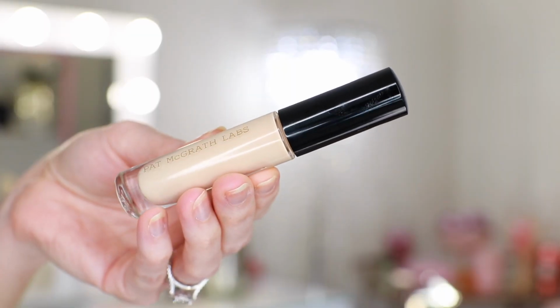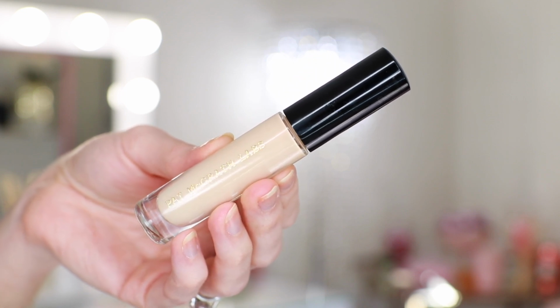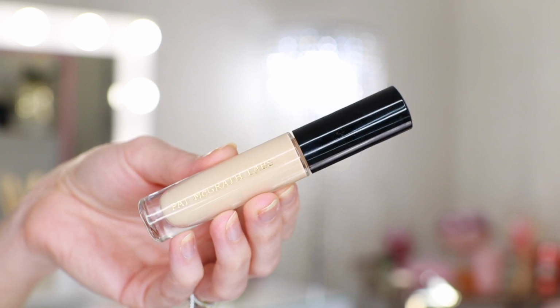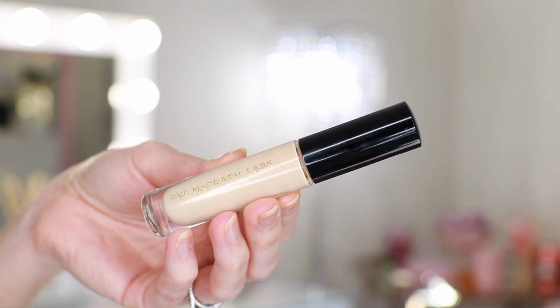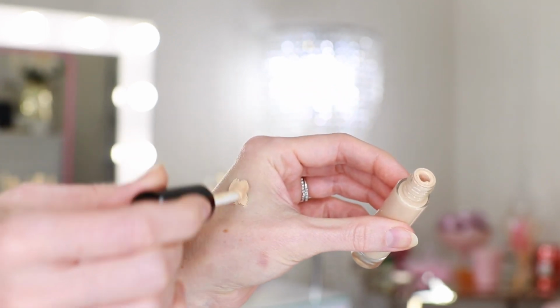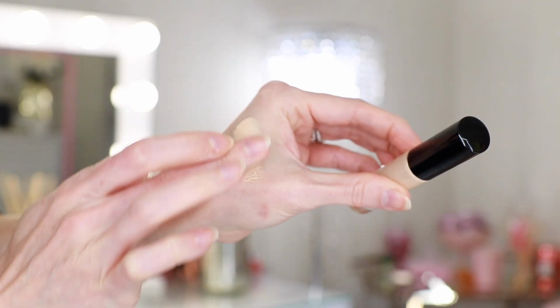As long as you can get the amount just right, it gives you everything. Coverage, it doesn't crease, it looks smooth under the eye. It is so beautiful. I picked this up in the shade L3. And it gives me a really decent amount of brightening, but it's not too bright. It's just perfect.